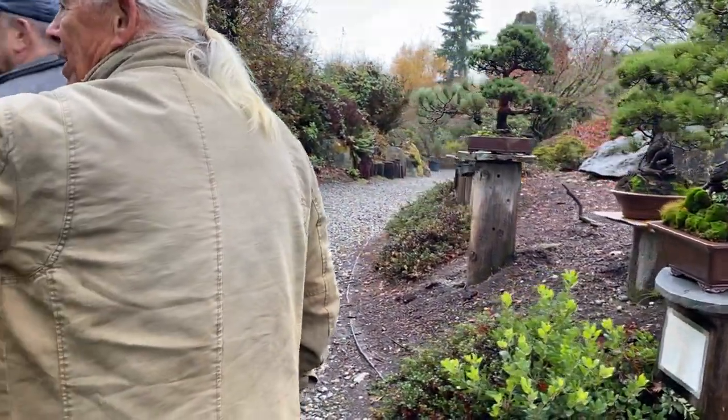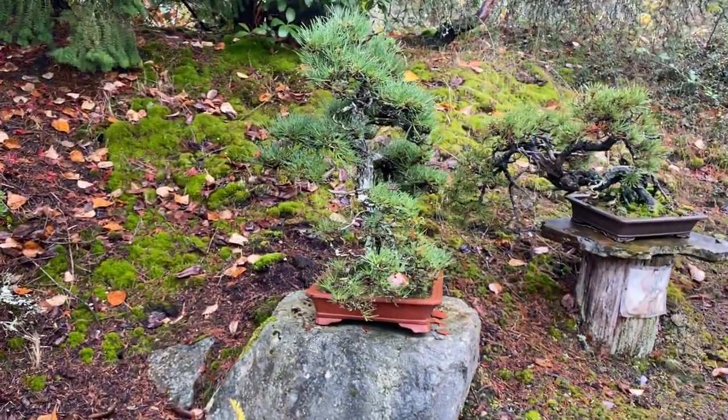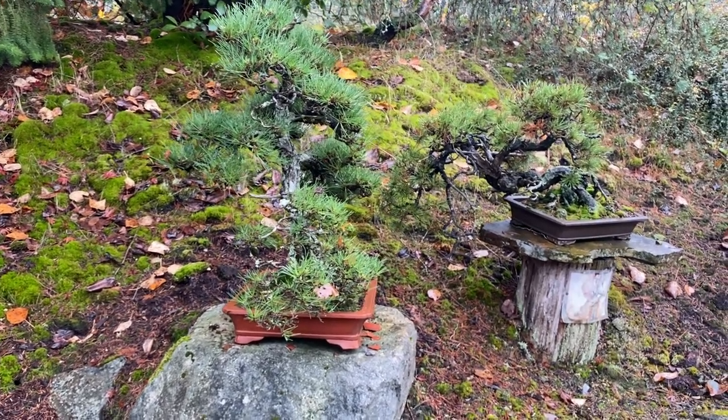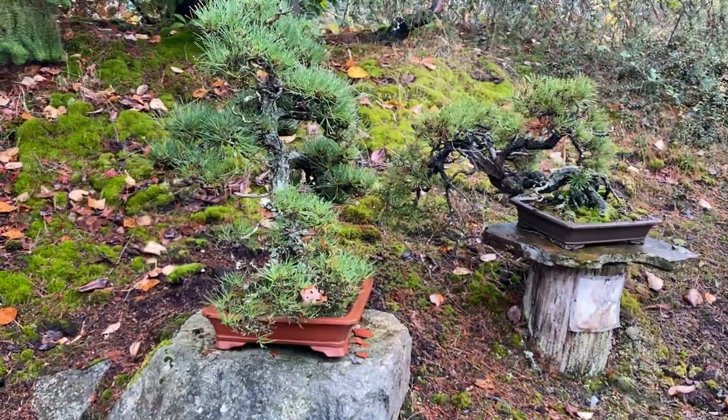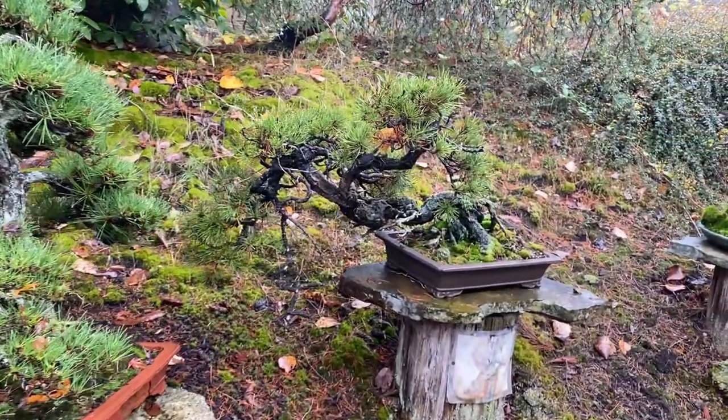Another great hornbeam, lodgepole, another black pine. See, now the guy who pruned that with me just missed a lot of the seeds. See how bushy, how long the prunes are up above? He got the bottom. We got the small trees.